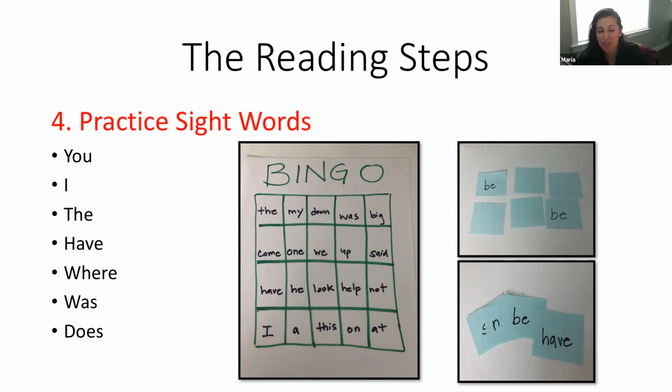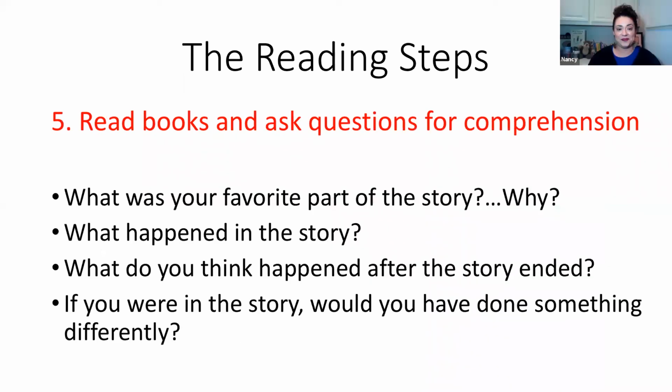And that bingo, that was a good idea because now you're seeing if your child can hear it and can actually read it. So, your child is already reading with sight words. It's pretty amazing. Well, our final step is to actually read books and ask questions for comprehension.